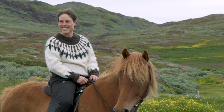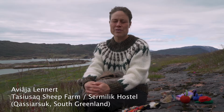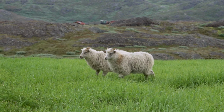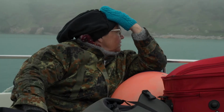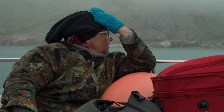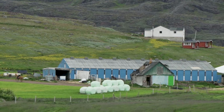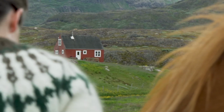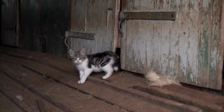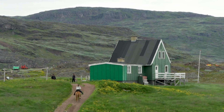My name is Aviaya Lennart and I live here in the farm Textiles, and we have 600 sheep. Textiles is in South Greenland, nearly Narsarsuaq, but in the next fjord more north. It's quite a way to come here. Me and my husband, we own the farm, and we have 3 children. And we have horses to ride on to collect the sheep, and we have 2 cats and 4 dogs, they are helping us for collecting sheep too.